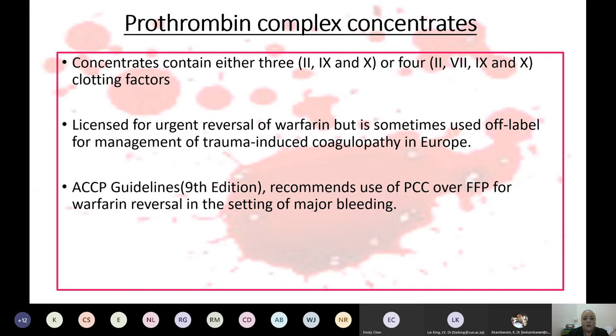If we look at prothrombin complex concentrates, the concentrates contain either 3 clotting factors, that's 2, 9 and 10, or 4, that's 2, 7, 9 and 10. Currently licensed for the urgent reversal of warfarin, but sometimes used off-label for the management of trauma-induced coagulopathy in Europe. The ACCP guidelines, these are the American guidelines, recommend its use over FFP for warfarin reversal in the setting of major bleeding.